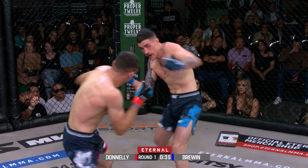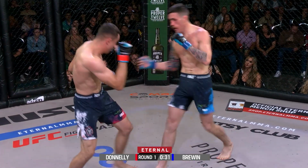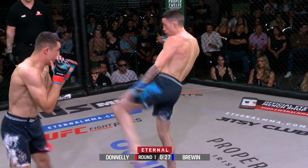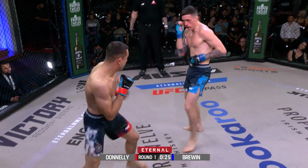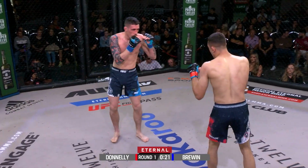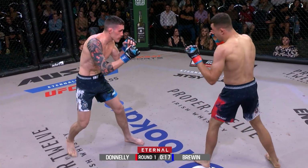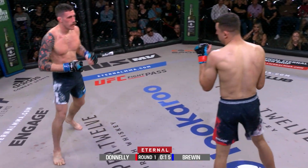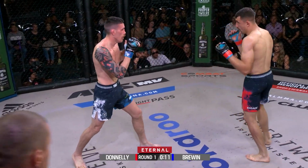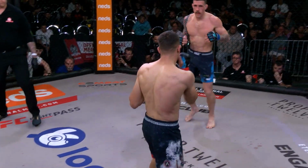He's got to feel good there, having the better of it on the feet right now and managing to have the better of it in the wrestling exchange as well. Yeah, it's going to build more confidence. If he knows he goes to the ground and he can get back up and hit that striking again, you're going to see his confidence soar in this fight. Don't count John Brewin out. Oh, most definitely not. His nickname's Trouble for a reason. He can give trouble to anyone. Absolutely. Well, 10 seconds left in round number 1.